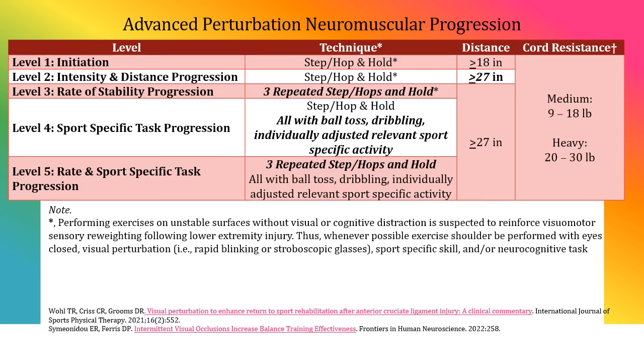In the second column, you have the different techniques applied, and then the distance and the cord resistance. And these terms and these variables will make sense as we go through the progression in detail. So the different techniques, again, it's going to be a step and hold for levels 1 and 2 with a progressive distance in from level 1 to 2. And you can see the italicized and bolded text in the table denoting the variable that is being progressed from one level to the next.